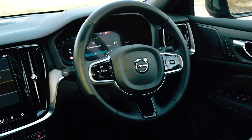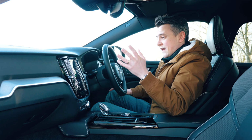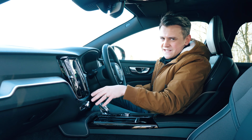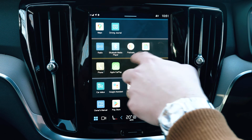Really, really nice. Now, there are two trim grades available. There's Plus and Ultimate. We have the latter, which gives you pretty much everything you're ever going to need. And over the Plus model, it gets a panoramic glass roof, an improved sound system, and the Pilot Assist system. Now, this infotainment system is okay overall, but it does away with the standard grid menu and instead gives you this sort of shelf-like layout.